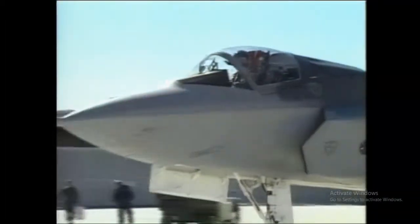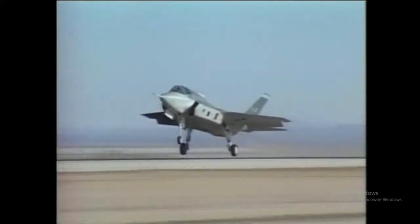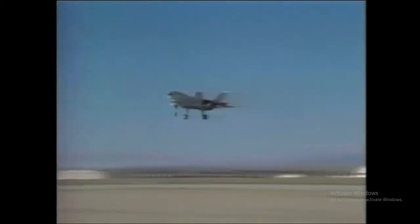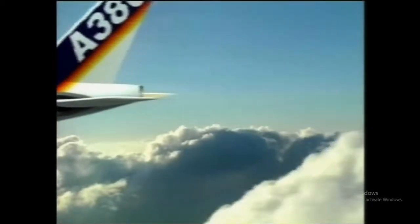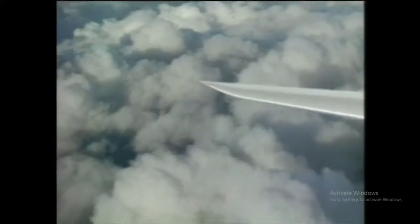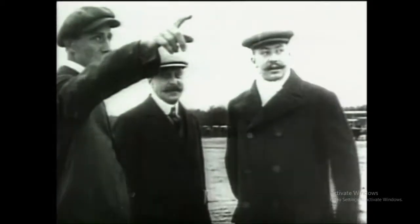Today, the Lockheed JSF is the shape of the modern carrier-based fighter plane. The Airbus 380 is the shape of today's civil aircraft. Yet both of these craft rely on the very basic principles of flight that the Wright brothers established over 100 years ago.